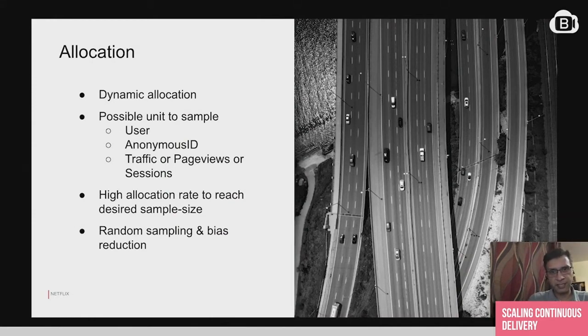Allocation is the first stage once your new application has been packaged and tested. As time is of the essence here, we rely on dynamic allocation and allocate users who come to the service during the canary period based on a set of pre-configured rules. The A/B test unit to sample has typically been a user who is a Netflix member, but for client canaries, anonymous ID works better as that allows us to evaluate non-member experience too. The other possible units are network traffic, page views, playback sessions, but those are not an option for client canaries.